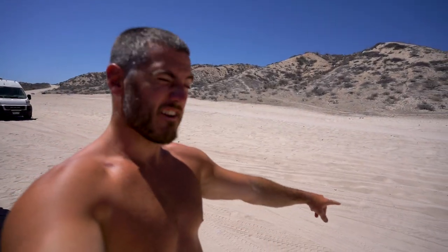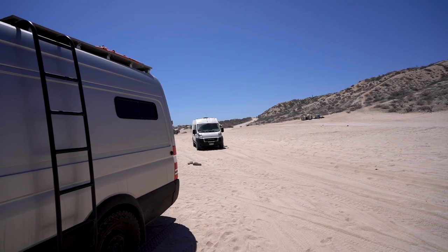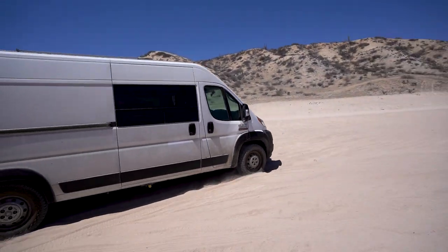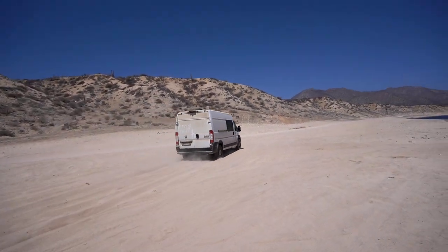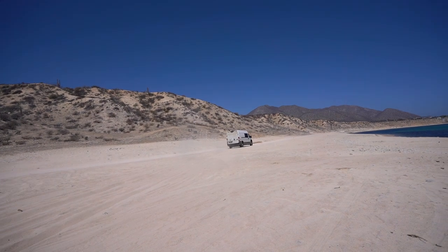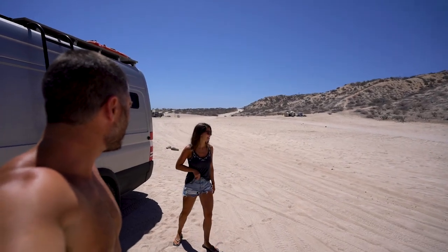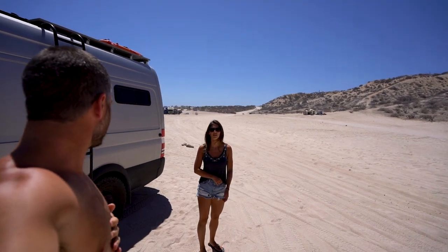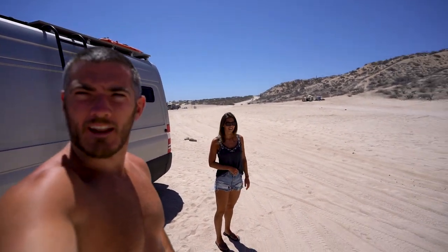It's really loose sand right here. So either at the back all the way up or drive through it. Let's see what Greg does. All right, they made it. I don't know if we're gonna do that. Yeah, no. I mean, we're going that direction, so why would we? Yeah, we could just back up and get right out.